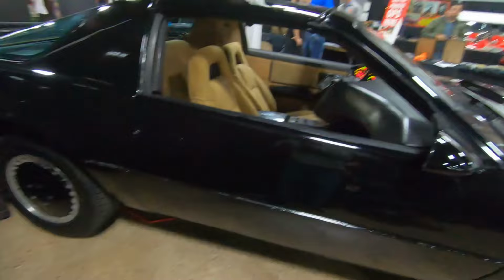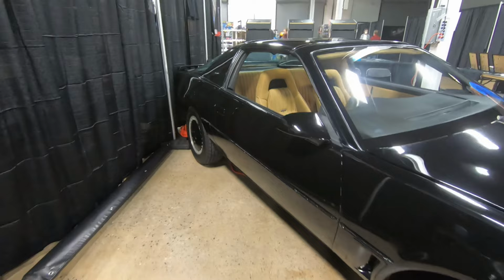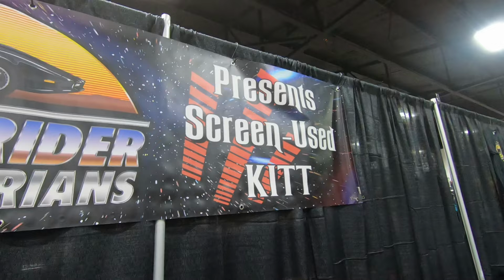This is a once-in-a-lifetime opportunity. We have KITT, one of the original ones, like it says over here. Screen-used KITT by these guys. Look at that beauty.